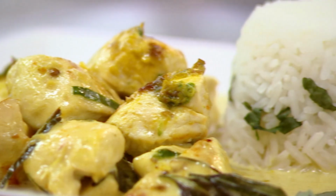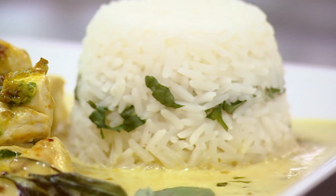You start off and it's very sweet and it's coconut, and then bit by bit, like a deadly assassin, the chilli comes just creeping into your palate, and it gets hotter and hotter and hotter. I think it's delightful. Thank you. You start off with that rice and the sauce and the sweet chicken, which is beautiful and soft, and then you're just left with that lovely flush of hot chilli. I like it a lot.